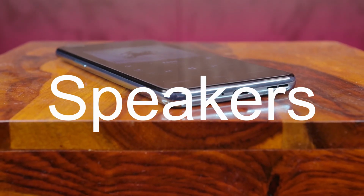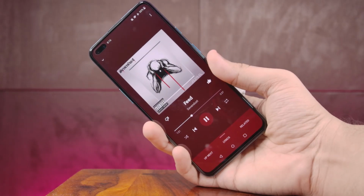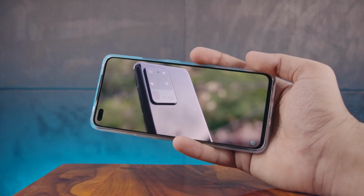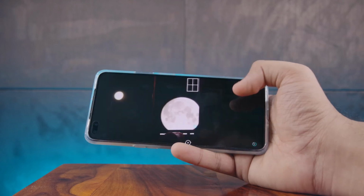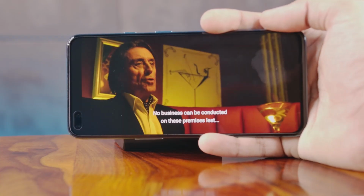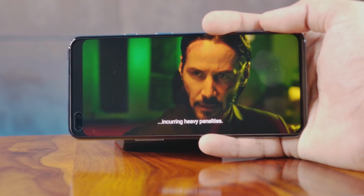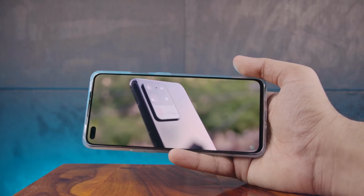You have a mono speaker at the bottom which can get sufficiently loud. I did have to cup my hand around the speaker to listen better, especially when watching videos with vocals. This is a problem not faced by phones with stereo speakers because of the front-facing earpiece speaker. Another tiny problem is that your hand tends to cover the mono speaker when you're holding the phone in landscape mode. Not deal breakers of course, just tiny annoyances.